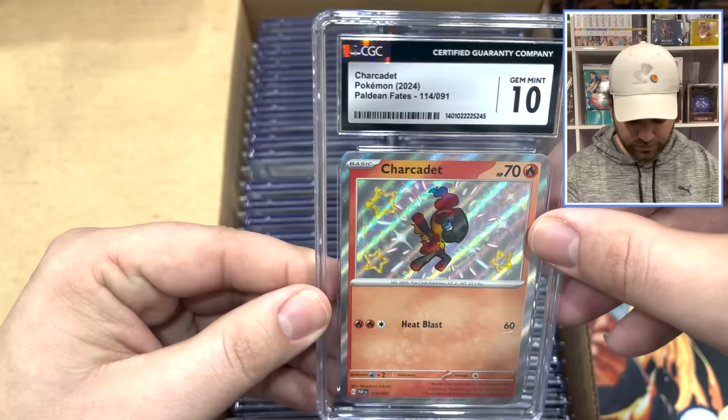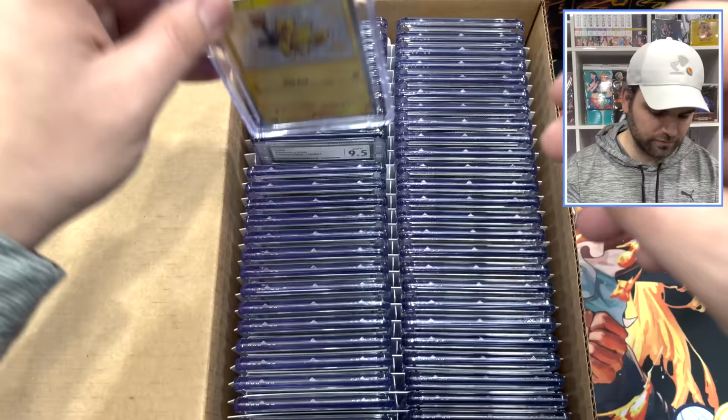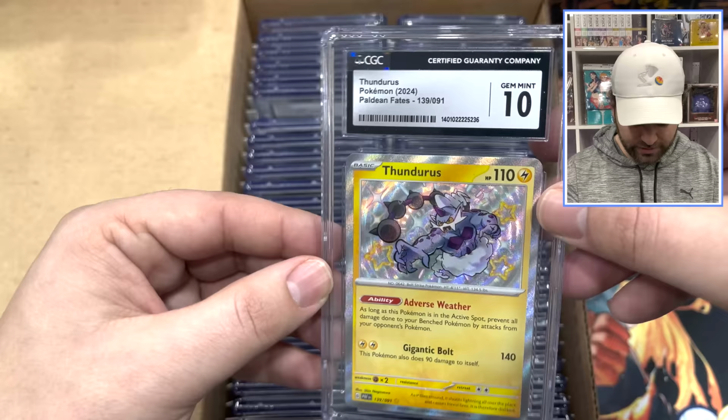Sharkadet. Charkadet. There you go. Interesting. Got some Mega Man vibes going on there too. Shinx. Luxio. Mint Plus on that one. And Luxray. Got the lineup there. Thundurus. Gem Mint 10. Nice. Interesting how they decided to put Thundurus.